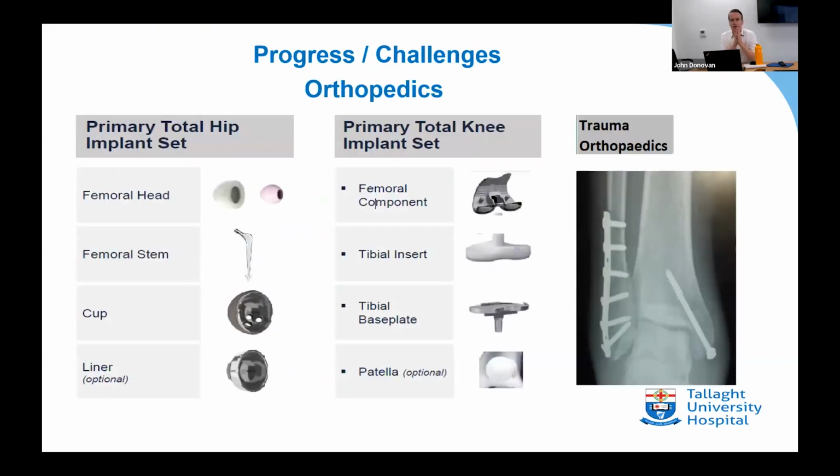So I spoke briefly about orthopedics. Tallaght University Hospital has a large orthopedic specialty. It's made up of hips and knees. That's the large majority of what we do on the non-trauma side. But then we also have the whole trauma side, which, as you can see there, is a lot of screws, a lot of small products, in very similar and large ranges. So our orthopedics went live around 14 months ago and has been a huge success. From the master data requirements and the master data challenge, which took us maybe 8-9 months to get a handle on, it was our biggest challenge, but also our biggest success to date.